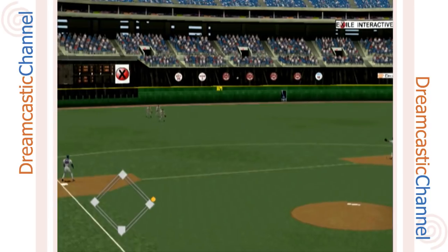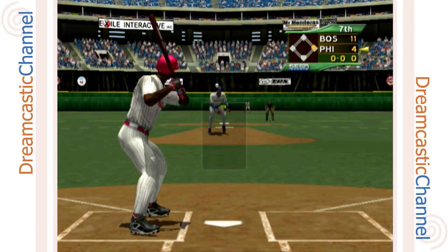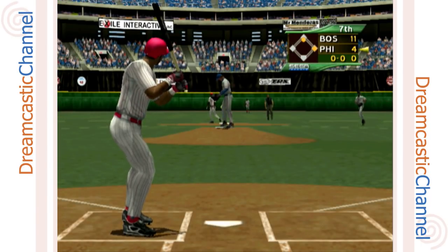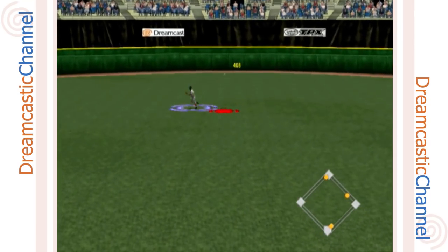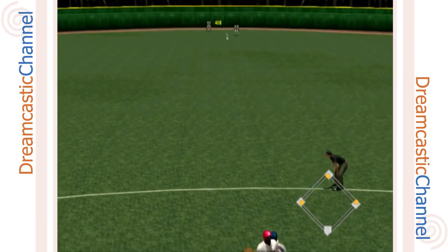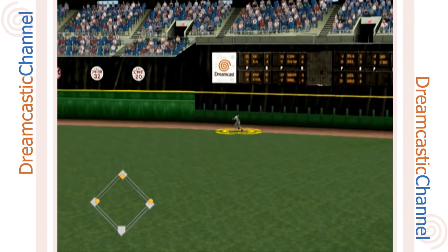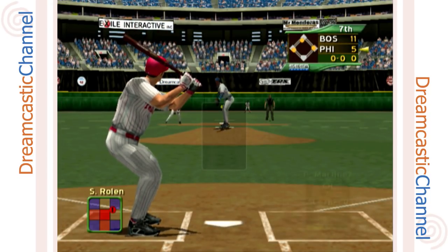Marlon Anderson comes up to the plate. On the game, he's 0 for 2. Person comes up to the plate. Ripped into the gap in right. Doug Glanville steps up in the batter's box. He's 0 for 3. A frozen rope to center. Rollins steps in. Laced into right field. That single scores 1. Scott Rolen comes up to the plate.